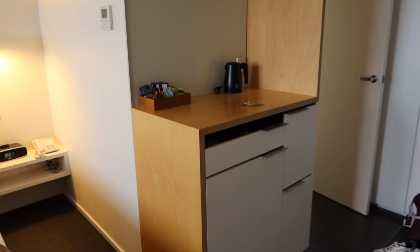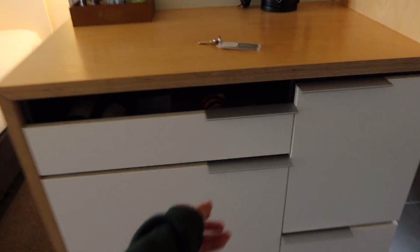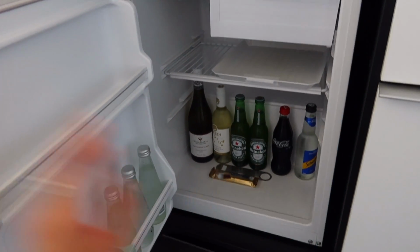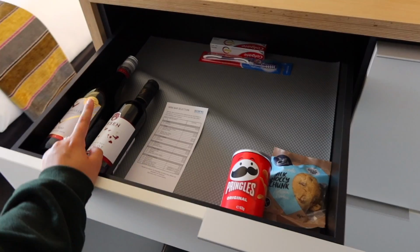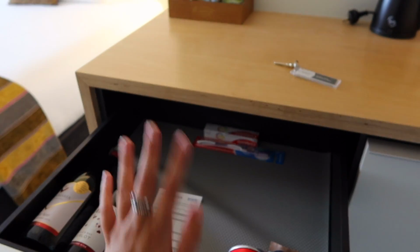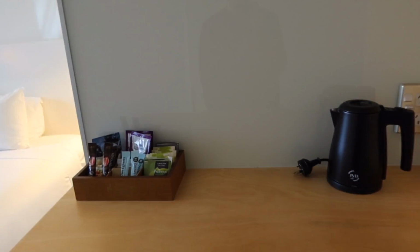We've got the mini fridge section, which might just be my favorite, but 2 different wines, beers, Whittaker's chocolate, which is just the best, Coke, Schweppes. And then up here, we also have red wine, and then Pringles, cookies, a toothbrush, which is actually a great addition to a hotel room, and then obviously coffee, tea, the kettle.